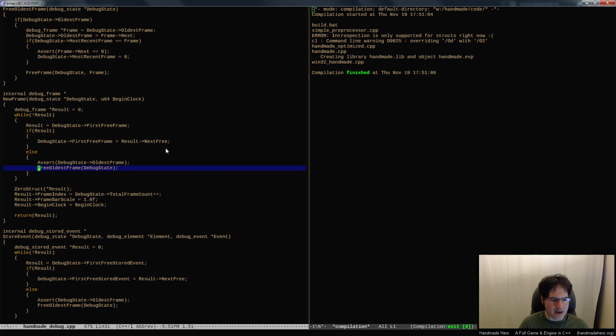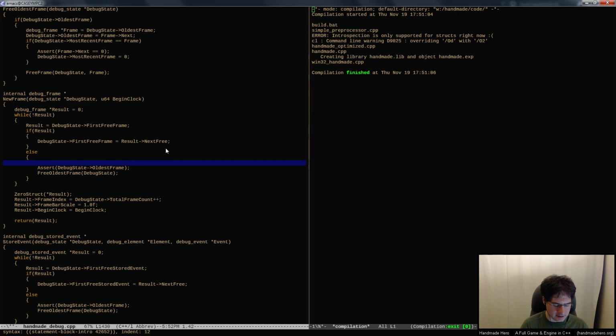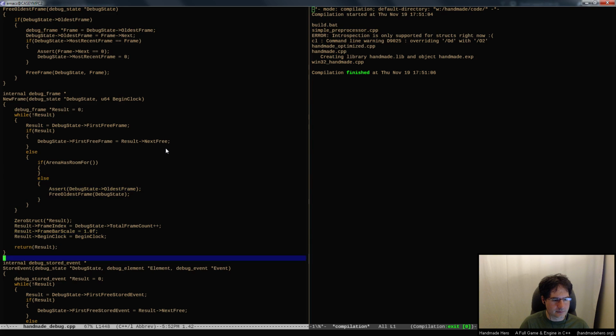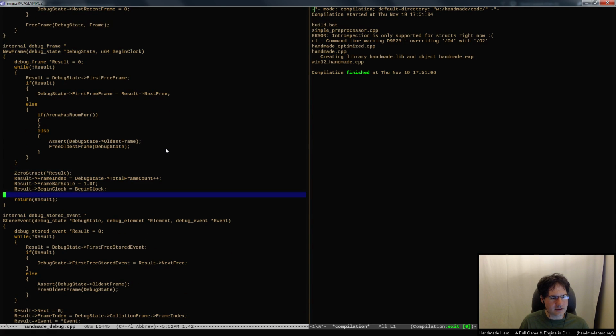So what we want to do here is check, do we have enough room to store this thing? And if not, do it. So that would essentially be: if arena has room for it, then we allocate, otherwise we don't, right? And I look at this and again, this looks like something that I would like to abstract as well, which I probably could if I wanted to. I could probably make this an arena sort of thing that it can do. I don't know if I should. Maybe I should, actually. We'll find out.